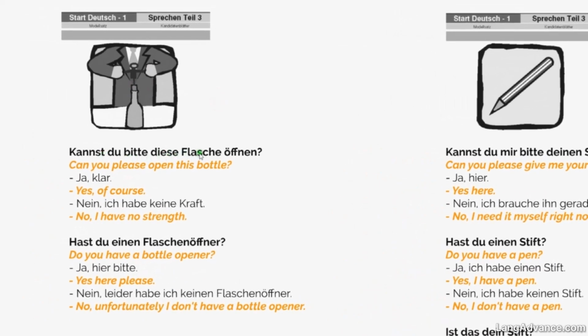Kannst du bitte diese Flasche öffnen? Can you please open this bottle? Ja, klar means yes, of course, or yes, sure. Okay. Klar means also clear. If you can see clearly, for example, we could also say klar, but here it means of course. Nein, ich habe keine Kraft. No, I have no strength. Okay, die Kraft is the strength.